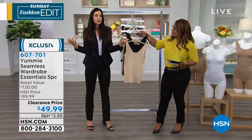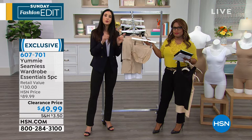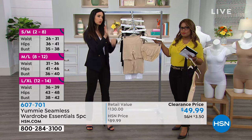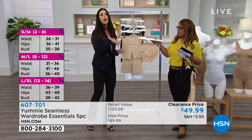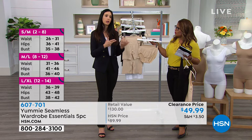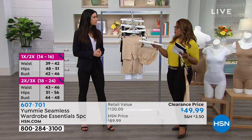I want to touch on the sizing because we were talking about that before. We do have a size chart on hsn.com because Yummy is a national brand. We may be sized a little bit different than you're used to, and because these pieces are all seamless, our sizes are doubled. So small, medium, medium, large, and so on. So check that size chart. That's a great point. That will help you easily figure out where you belong. And again, if you don't want the true shaping of it, you can go ahead and size up. But I can kind of go back and forth in my sizes, and I feel comfortable whether I'm wearing the small, medium, medium, large. It just feels good to me. Yeah, and for me too.